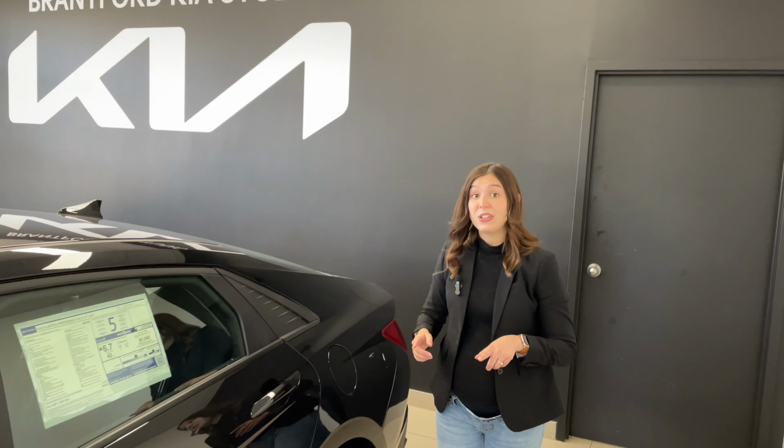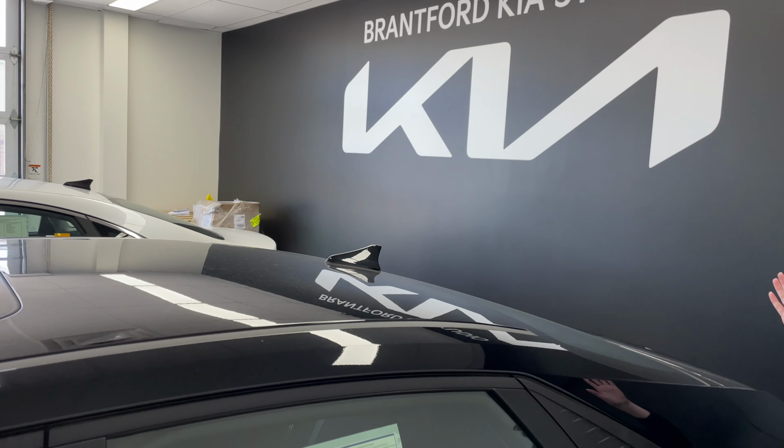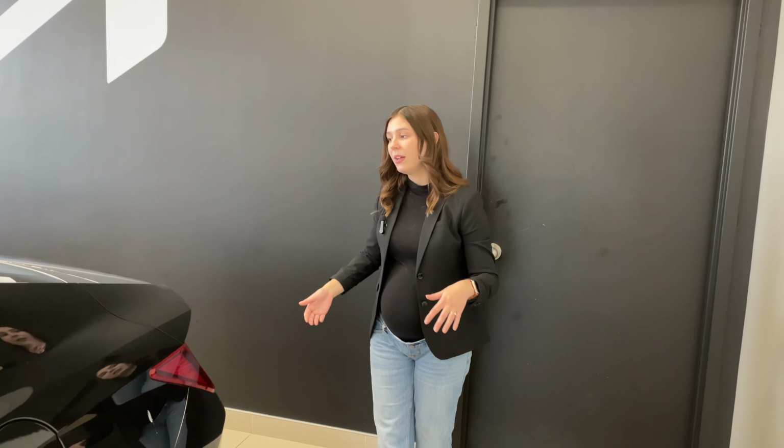If we're taking a look at the top, I will show you the little shark fin antenna. That's something I like to point out because this vehicle does have the capacity for HD radio, which the normal Preferred without the tech package does not. And then we'll come around to the rear.